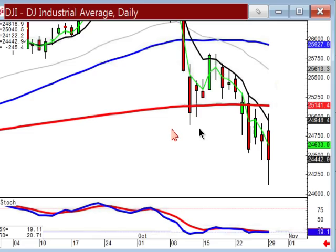Just the fact that they're doing one bullish harami shows you that probably the selling is slowing down. In this case, it didn't stop. You see a second one. That's now getting to the point where you're again seeing the bullish harami telling you that the selling has stopped.